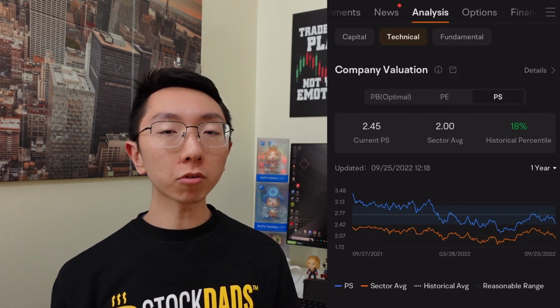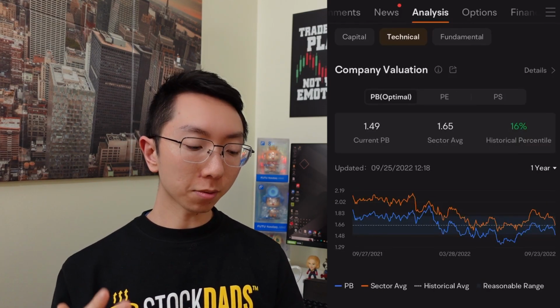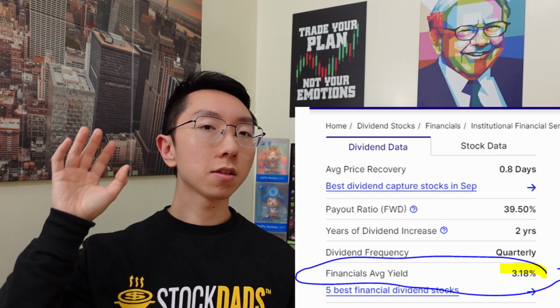When we look at the price to book ratio as well, which is often used to value financial companies, it has a price to book of about 1.5 and the sector average is 1.65. When you look at the dividend yield as well, the average in the sector is 3%, MS 3.8, almost 4%, and an above average dividend growth rate.